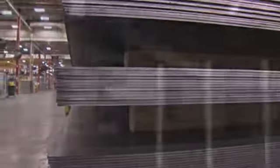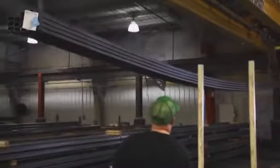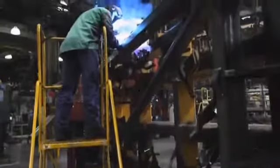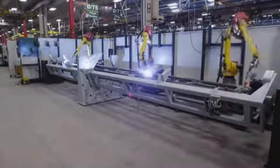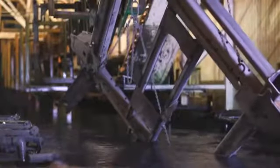Building products worthy of wearing John Deere green begins with the best raw materials. High-quality steel is cut and shaped using computer-guided lasers. From here, we combine the efforts of man and machine, drawing on the talents of expert manual welders and using the latest robotic techniques to create individual components. Then it's on to the next step.